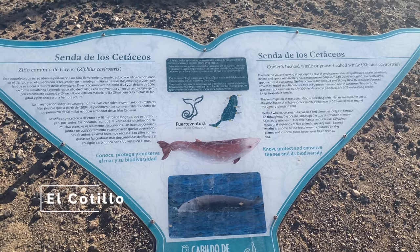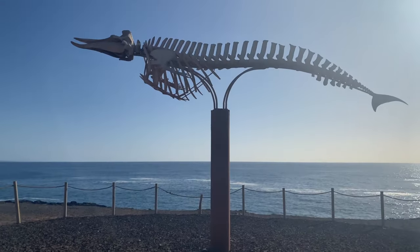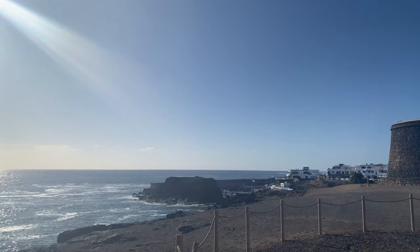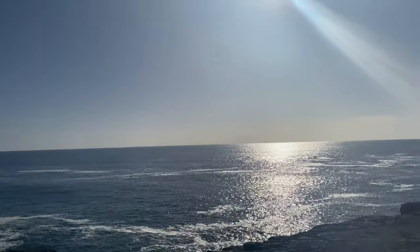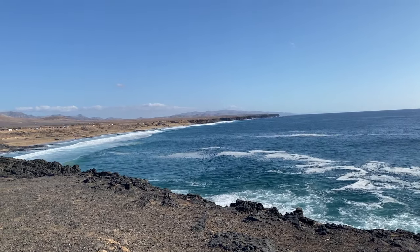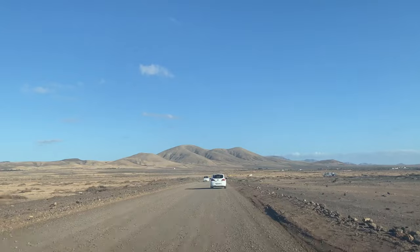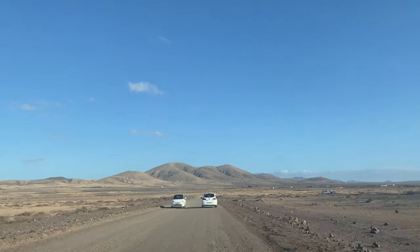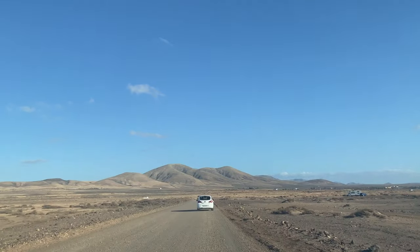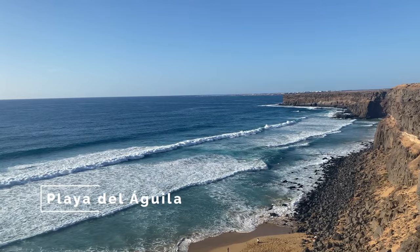We also stopped at the whale skeleton figurine at El Cotillo and admired the views from there. This part of our drive was absolutely gorgeous. We stopped at Playa del Águila, my favorite beach until now, to enjoy the views and the water.